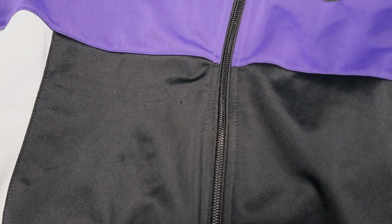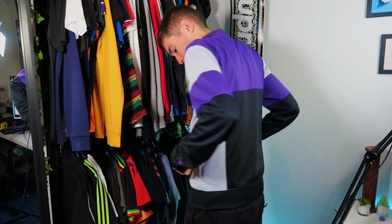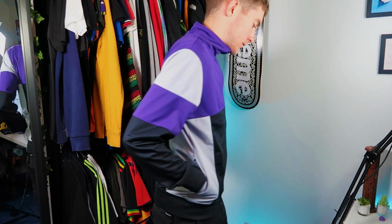Yeah, oh, I found it, but it's on the black as well. Like, you can barely even see it. It's so minuscule. That is the only thing that does bring this down, but apart from that, this is an absolutely banging piece. And as well, when do you see anything that really uses this kind of color combination and this style? You don't really see stuff like this that often. And as well, if you can't tell, I'm really into track jackets and stuff like that. There's a couple more coming in this video.